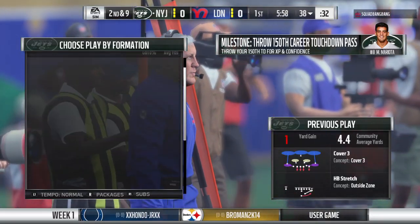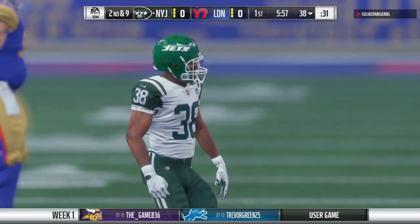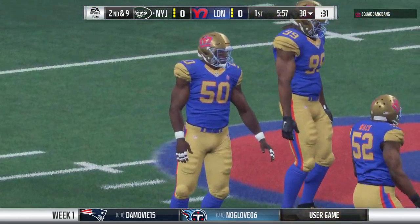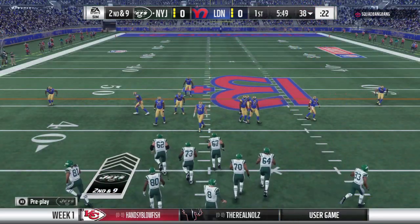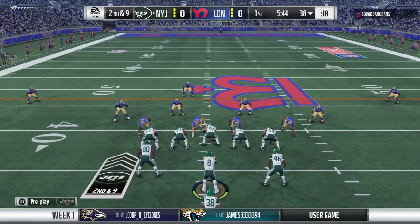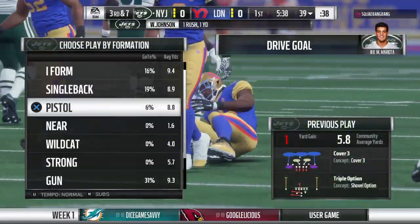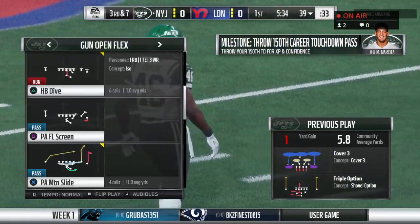Nice job by that defensive front there to hold them to a short gain on 1st down. Well played, I must say. Yeah, only getting 1 yard. There was no room to run. Pistol, here's Johnson. And very little room to maneuver. He'll get this down to about the 39. He'll pick up only a yard there, and it'll leave him with a 3rd and 7.